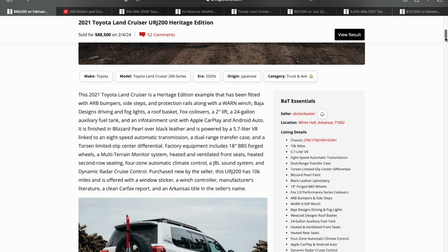So this one had roughly 10,000 miles. We'll see the clock later. It's just under 10,000. So still a very low mileage vehicle for a 2021. This thing's almost 3 years old now, depending on the manufacturer and buy date.